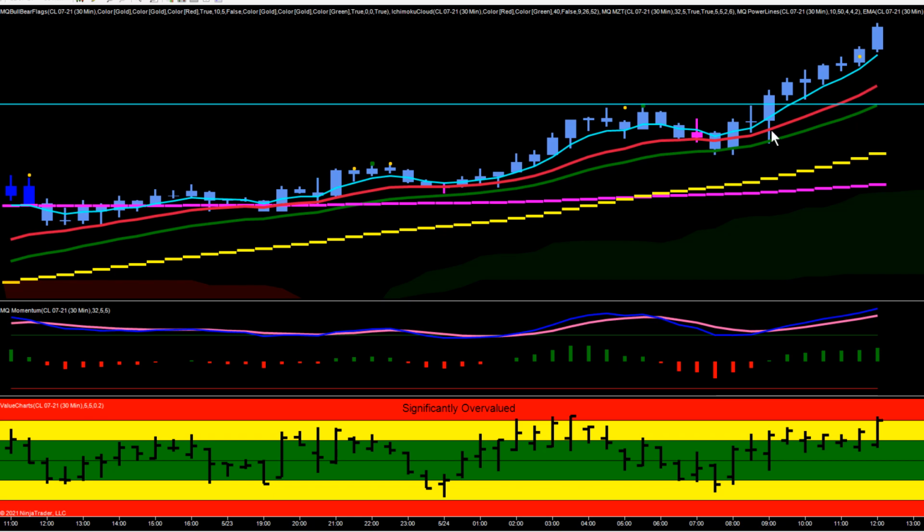And then we left the bottoming tail and broke above this double top right here. And then momentum crossed to the upside. And you can see that crude made a meaningful move to the upside after we got momentum on our side. So even though we were getting some bullish price action in here and we were making a strong move to the upside, we didn't have momentum with us yet.